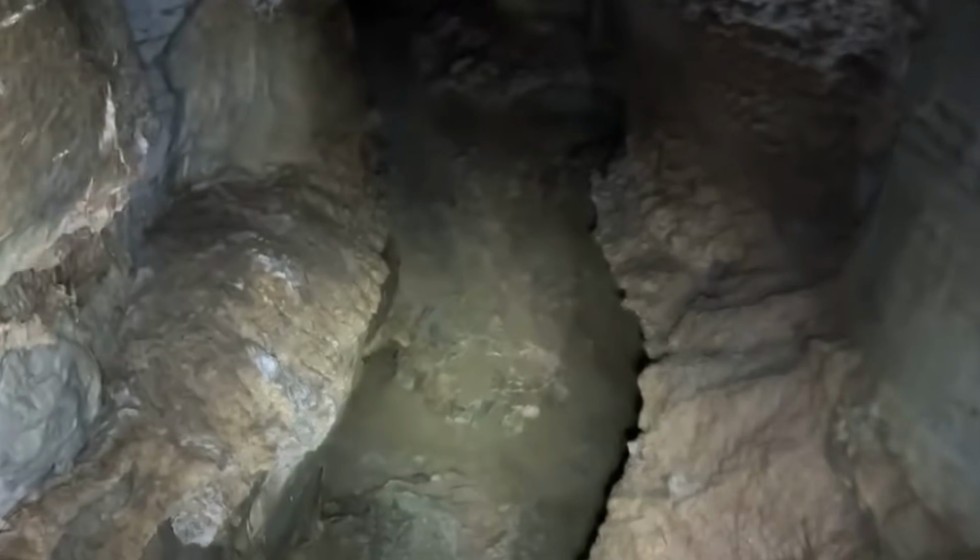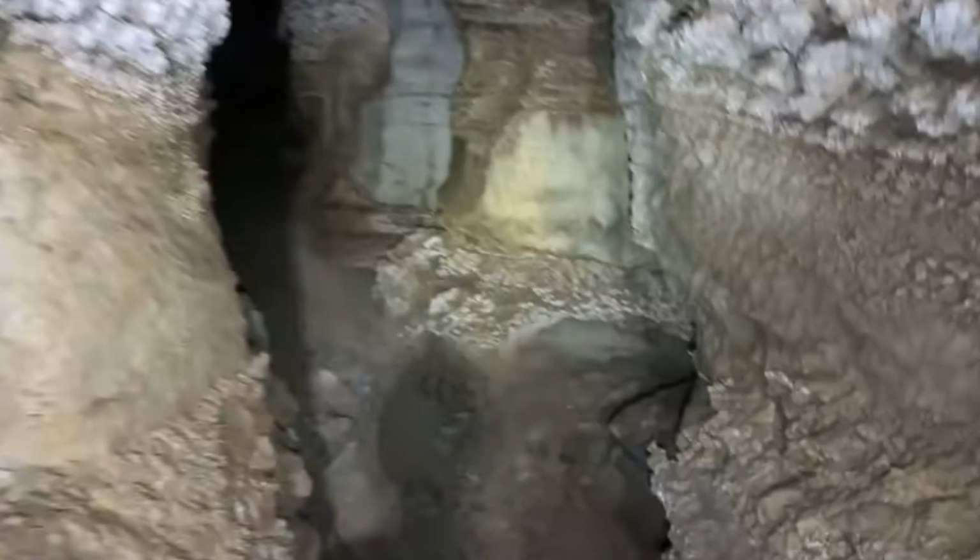Their only flashlight died, leaving them lost in a maze of endless tunnels. But how did they survive days in the cold, dark abyss? And who, or what, finally found them?